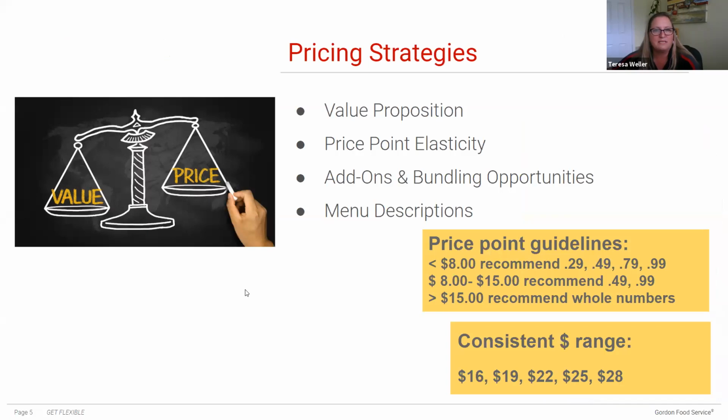So, pricing strategies. We know that it's not really all about what the menu items actually sell for on your menu, but how they're being presented to the guest and the connotations that are being made subconsciously. The value proposition is the tipping point between price and perceived value. You always want your customer to feel that they've received fair or higher value than what they've actually paid.